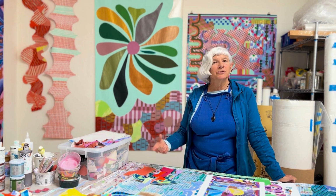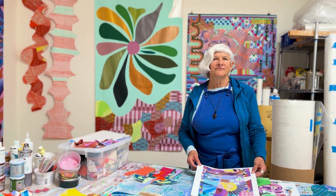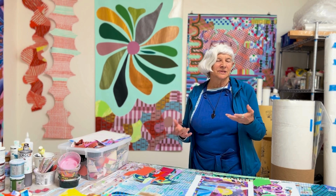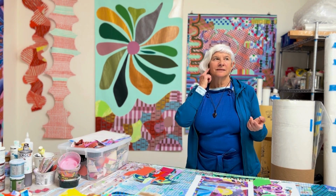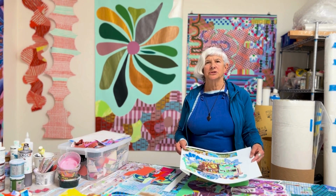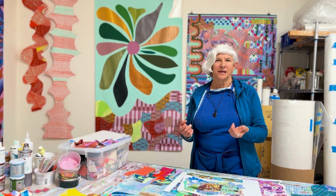I have a very layered process, and I like to work taking photographs of work in process, sometimes taking them into programs like Photoshop or Procreate on the iPad, and playing with envisioning how does this work evolve? And I like to come up with actually a multiplicity of different ways to make work. That keeps work interesting to me.